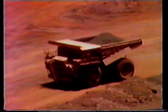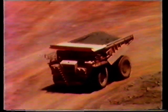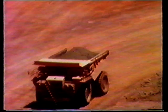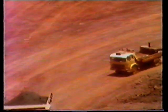Everything about the industry is big. From the explosion to the machinery that clears the loosened ore, from the trains to the ships that act out the final scene, the entire operation is of a size that until it is seen, is almost impossible to comprehend.